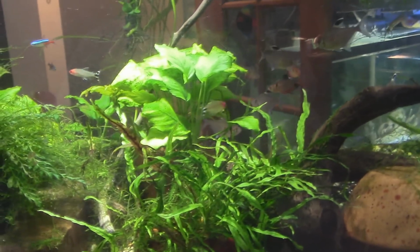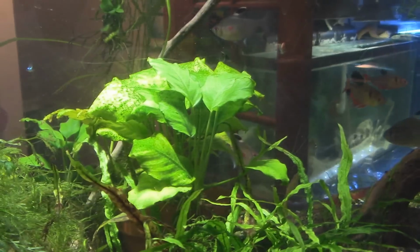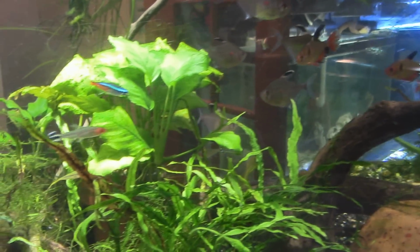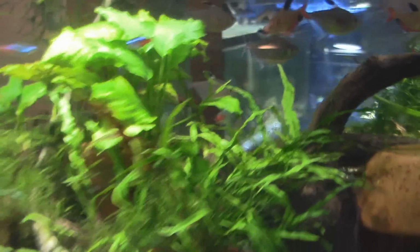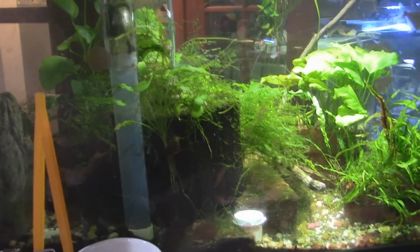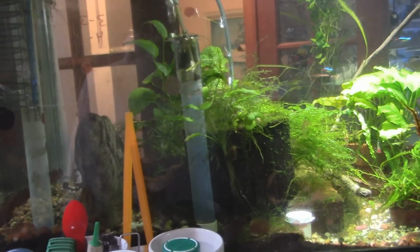Look at those, folks. How many rummy nose do you have? Just a couple? There's a couple in there. I need to fill out the school a little bit more. Wow. That's the one thing that's missing here right now. Whatever, man. It still looks really great. Oh, and you're running an undergravel filter. Wow. My days with those are done. Just on the corners.